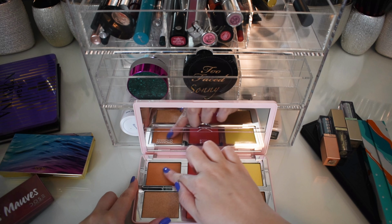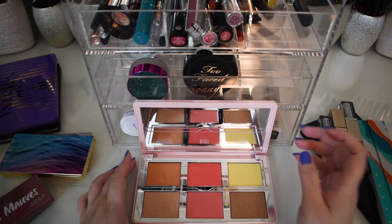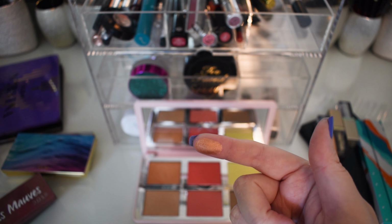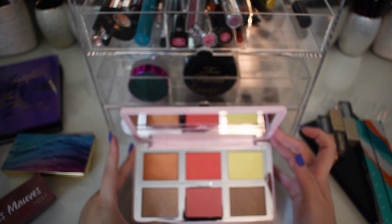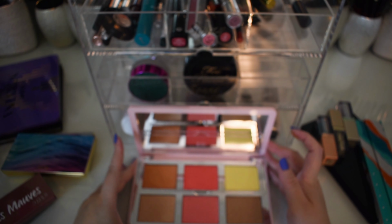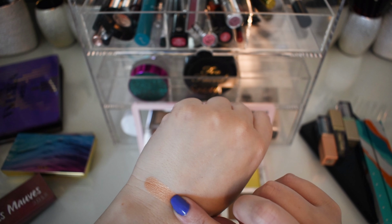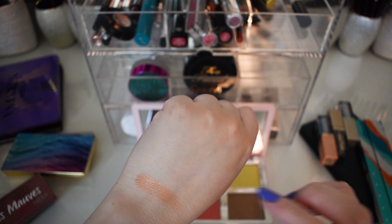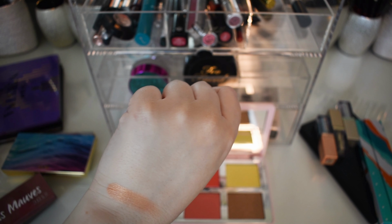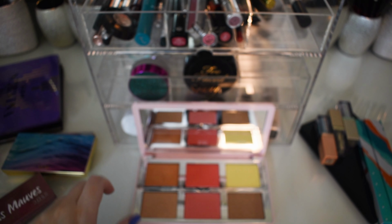So starting up here at the top, that's a really pretty shade. It's a little dark for me, so I don't use it for what they recommend it for, but it calls it a glow cream base. And in terms of a highlighter, I think the concept is that you would build that up. But it's too dark for me, like I said, so I don't use that for that purpose. But I have used it over a blush.